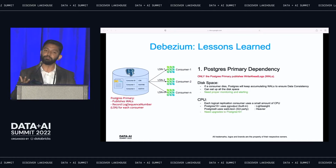So next, as I mentioned, we've been using this for a while. I'll talk about 5 major lessons we learned, if they're useful for you as well. Number 1 is Postgres primary dependency. Any kind of logical replication you want to do can be done only from the primary. It raises some risks because now you're playing with the primary. If something happens to the primary, basically your service goes down, right? So there are 2 main risks around it.